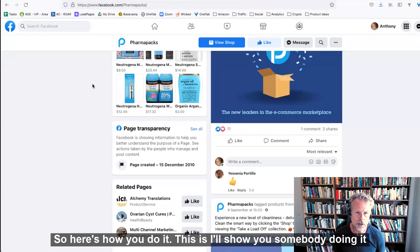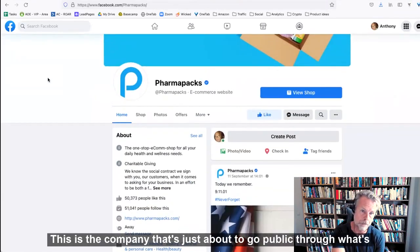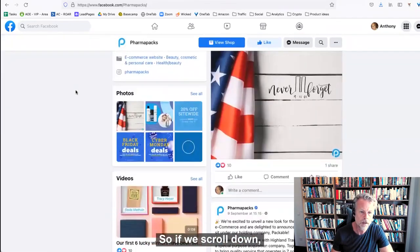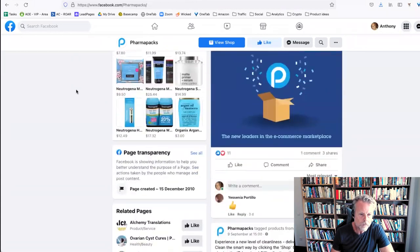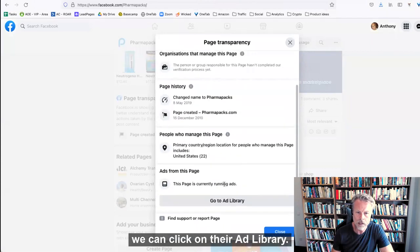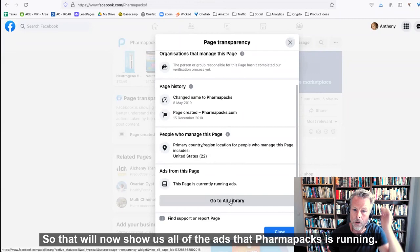I'll show you somebody doing it first. This is Pharma Packs. I showed you those earlier. This is the company that's just about to go public through what's called a SPAC, and they're going to go public at just over $1 billion in valuation. If we scroll down into page transparency, just here, we can click on See All, and then we can click on their ad library. So that will now show us all of the ads that Pharma Pack is running.